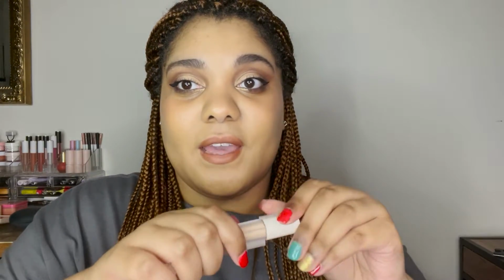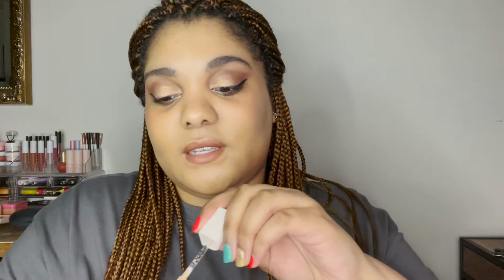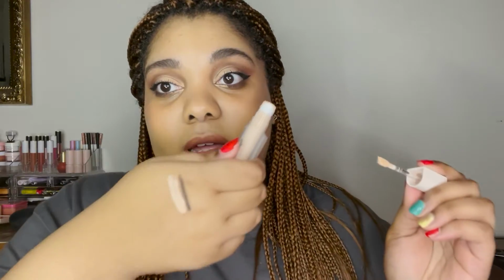I did 3 looks using the palette I'm about to show you, so feel free to check out that video as well and let me know what you guys think. Next we have the eye primer. This is my holy grail. I love this eye primer. I use it for cutting my crease when I attempt to do that. It's literally my favorite, so I don't really have anything else to say about it, but I highly recommend. And then this right here is one of their liquid eyeshadows.